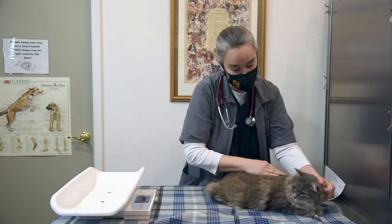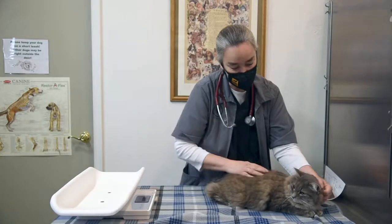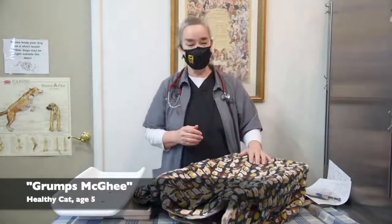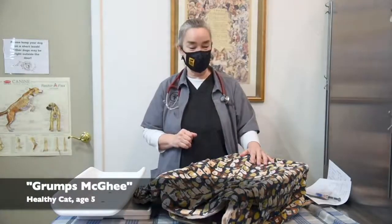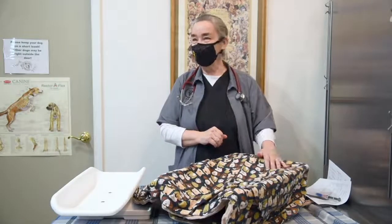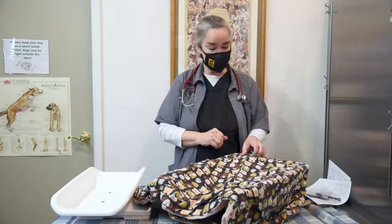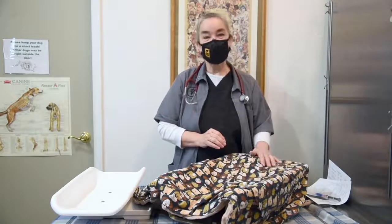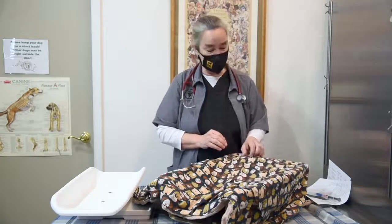And things look a little bit different when the cat is nervous. All right, so this kitty's name is Grumps McGee. She's the sibling of Axel, who's much calmer, but you can tell they're brother and sister. She's also got long hair. She also doesn't have a tail. She's never had any health problems. She's always been really healthy, but she is very scared and she spends a lot of her time hiding.